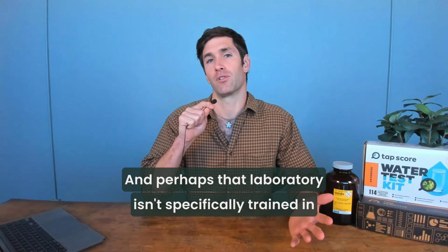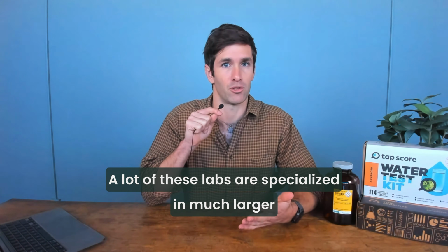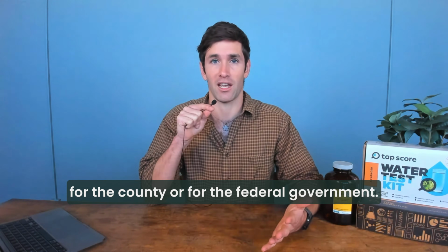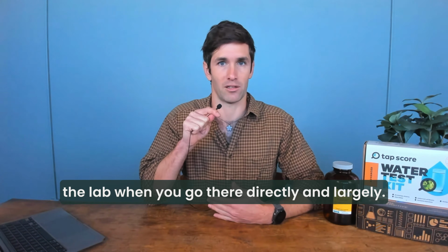And perhaps that laboratory isn't specifically trained in or excited to do a kind of small test for a person at home. A lot of these labs are specialized in much larger projects, engineering projects for the state or for the county or for the federal government. So small walk-in customers are generally a smaller priority for the lab when you go there directly.